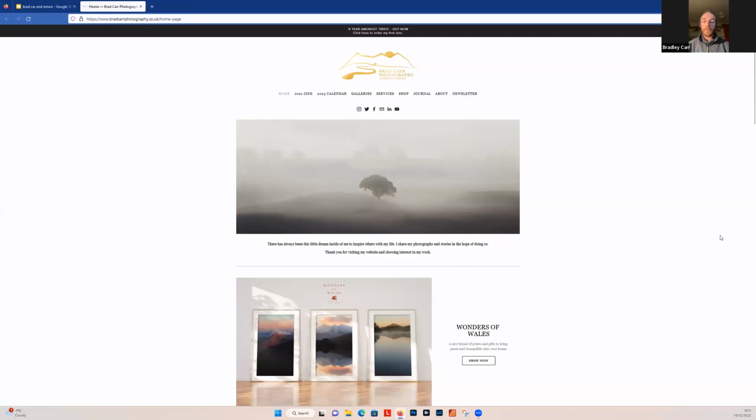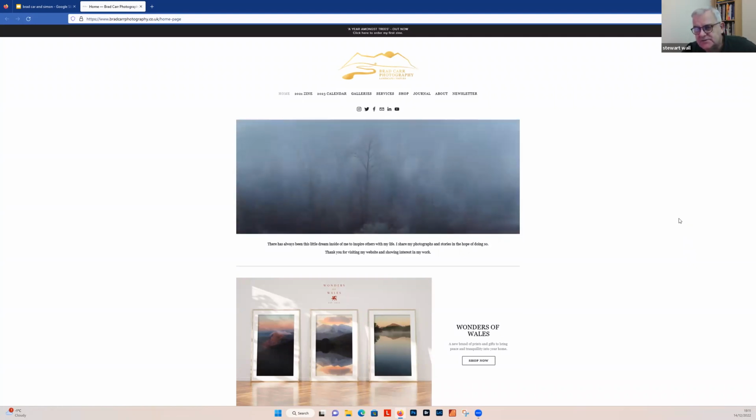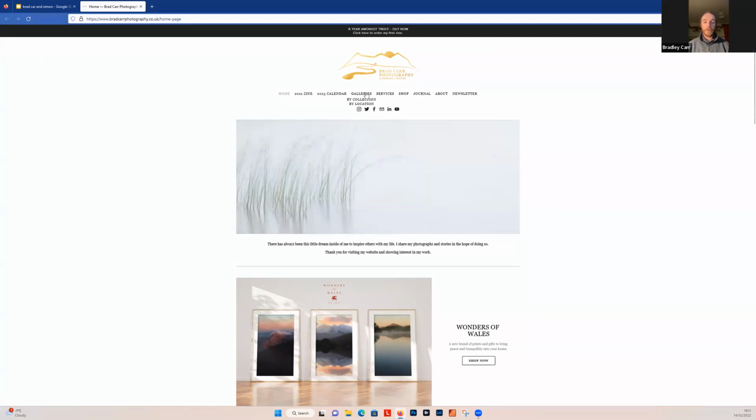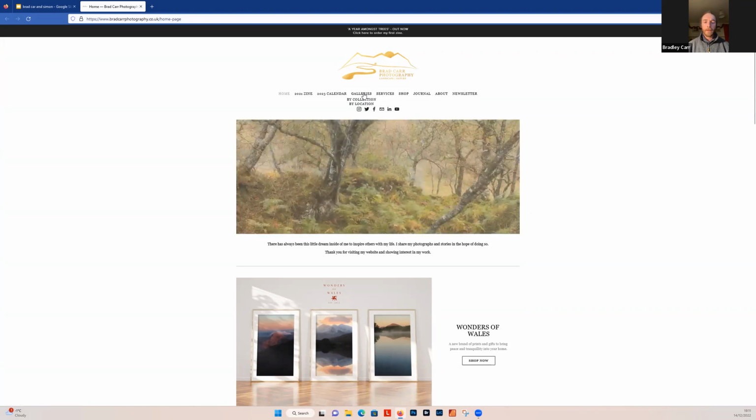I mean, we've got galleries, haven't we? And a journal and a newsletter. Should we go to the galleries and you could talk us through some of your favourite photographs? Yeah, go for it. If you go to galleries and then portfolio, maybe go on the grid view as well. I've put 2 views on there. So by collection and then top left.